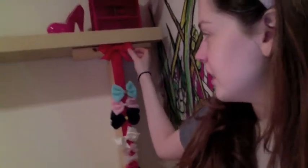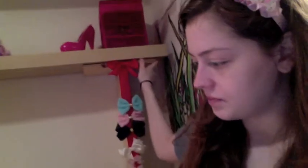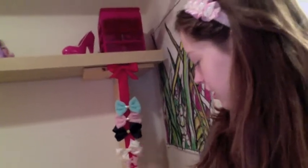And I made this with a ribbon that I had, and what I did was I just thumbtacked it to the wall, or to this piece of wood here, and then tied this bow on top so it was kind of cute, and then I just clipped all my bows on there. The French beret ones fit on there, the ones that just clip on are good, and I just think it's a fun way to display my ribbons for my hair.